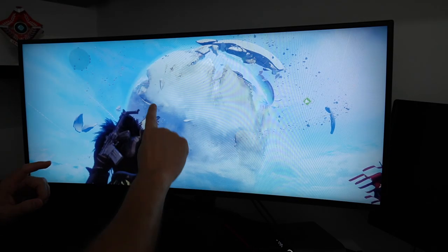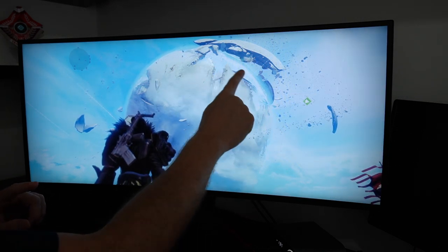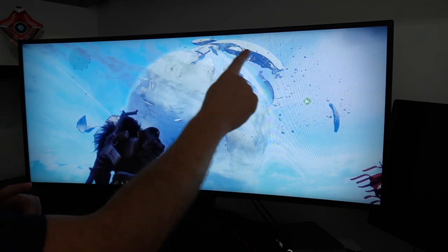All right, so what I want you to focus on right here is kind of the planet. And look at all the debris over here, and that beam of light right in here with some of that other detail within the cracks and everything. Just kind of focus on that right there.